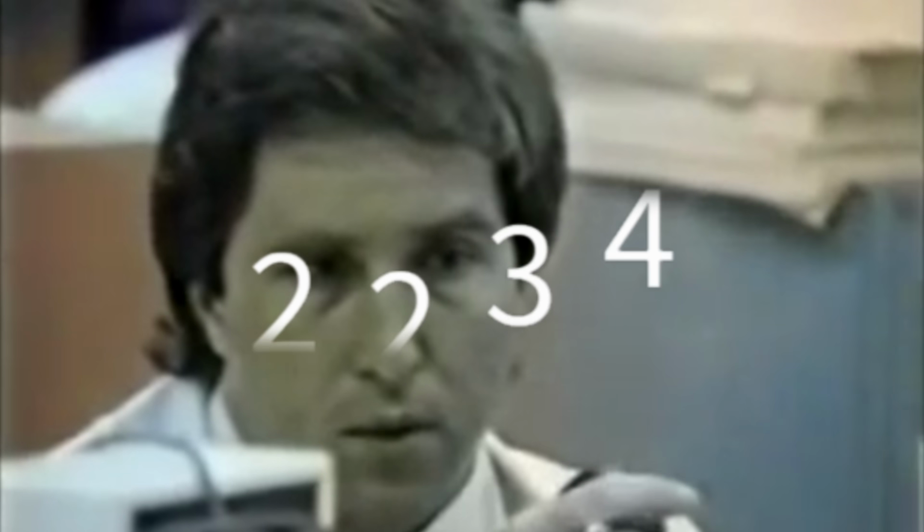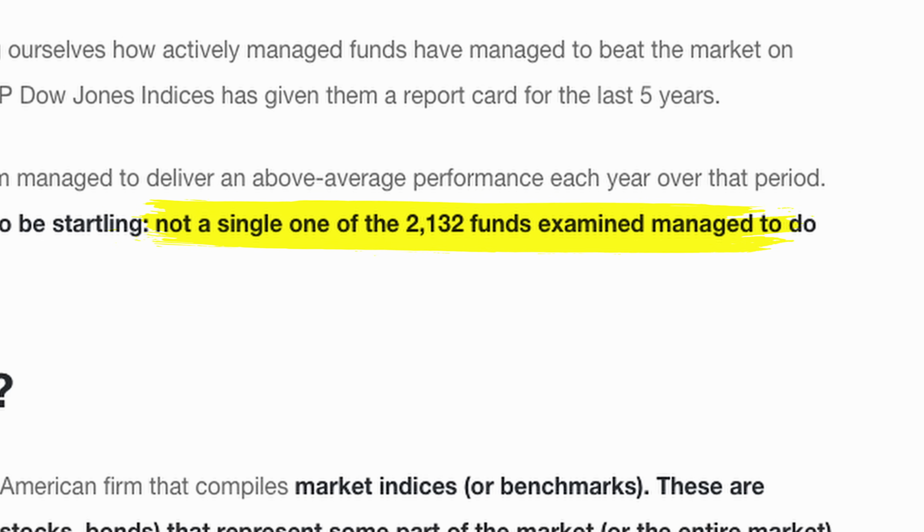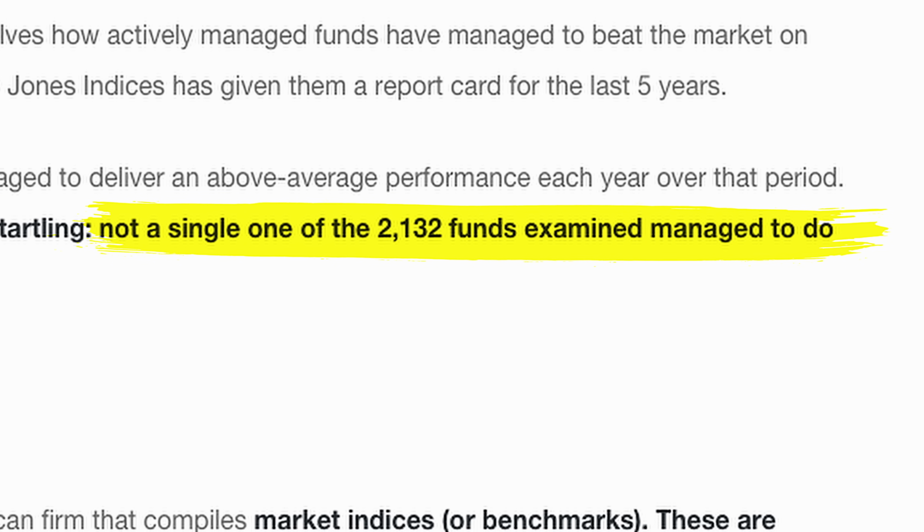They had what was called a 2 and 20 model, so 2% of the fund value each year, and then 20% of any gains they made. You can see why John's passive index funds were hated so much. 50 years later though, index funds reign supreme, and it's still the case that active fund managers consistently underperform the market. The latest data from Standard & Poor's released at the end of 2022 showed that out of the actively managed 2,132 mutual funds, not a single one managed to beat the S&P 500 over 5 years.